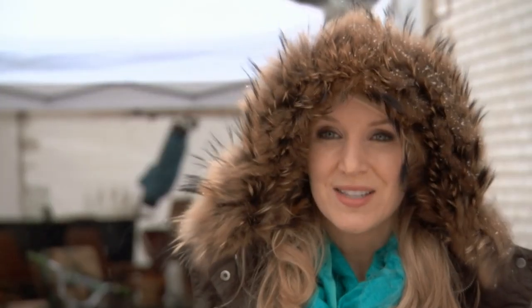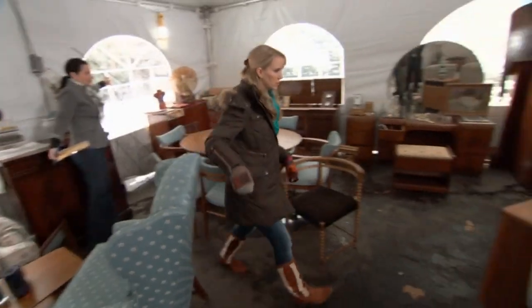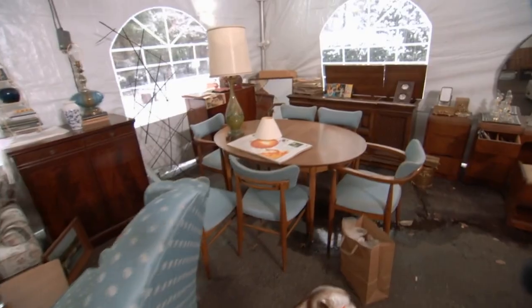Some snow got into the tent, which is not good, but there's 10 people online, and hopefully we'll hurry up and clean up, and that won't affect the sales. It's a winter wonderland. I mean, people are going to get it. We're in Michigan. It looks good in here, Hosh. You guys did a good job.